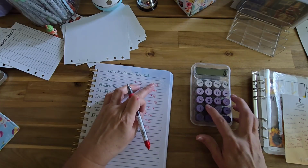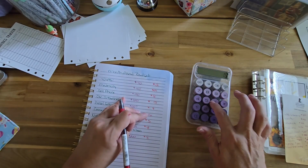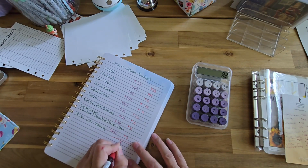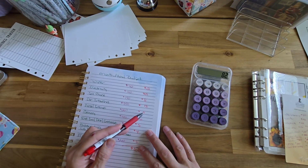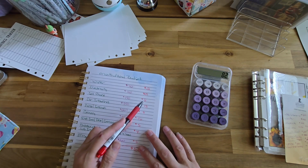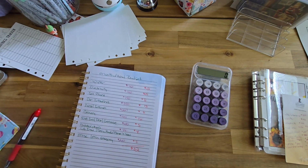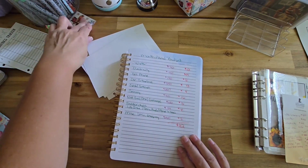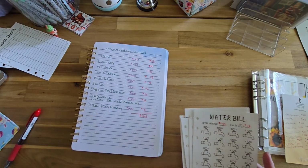Okay, I'm just going to double check this. So 2 plus 17 plus 8 plus 13 plus 9 plus 16 plus 5 plus 4 plus 8 is $82. 12, 20, 33, 42, 45, 55. Yep, 82. Okay. So that is how I figure out how much each category is going to get. Now, I hope that makes sense. If not, leave me questions down below.